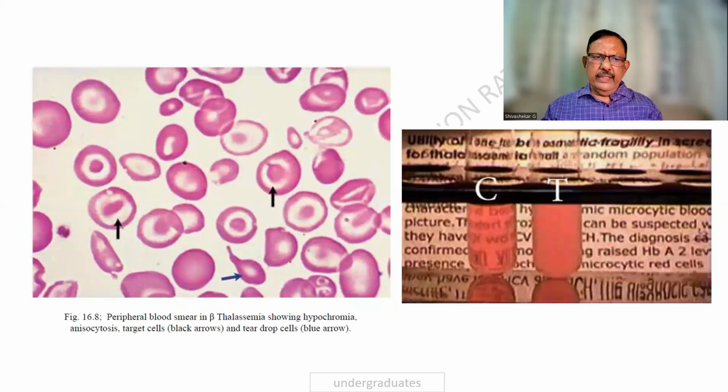Again, I find that there is a thin rim of hemoglobinization as we had seen in a case of iron deficiency. However, in a good number of cells, there will be a central hemoglobinization called the target cells. These are being produced. Teardrop cells can also be seen. Sometimes, very rarely, there can be a combination of sickle cell and thalassemia.